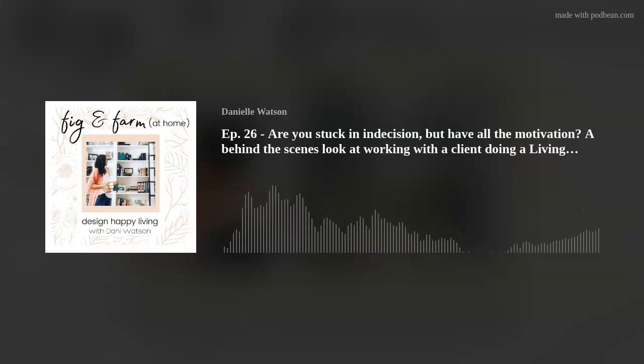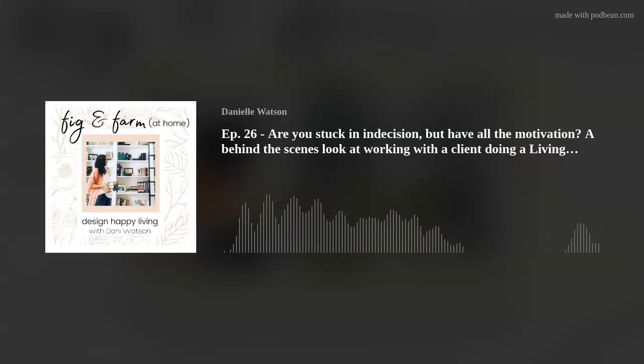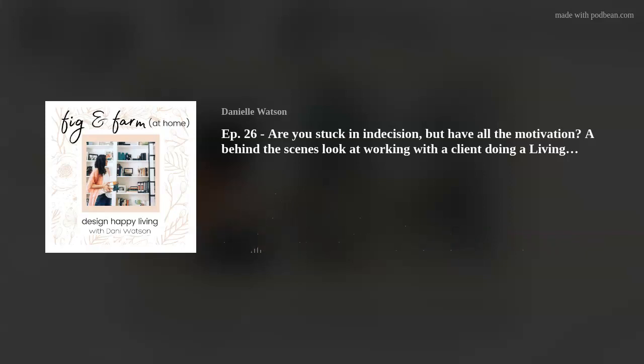So if that is you, you are in for a real treat, because today is a sneak peek. It is a behind the scenes look at my work with a client doing just this. It's a service I provide called a room edit. And a room edit is exactly that. You have the motivation. You even have maybe an inkling of an idea of how you want your room to look. You just don't know what to do. You don't know if you should change your room color or what color to change it to. You don't know what you don't know.